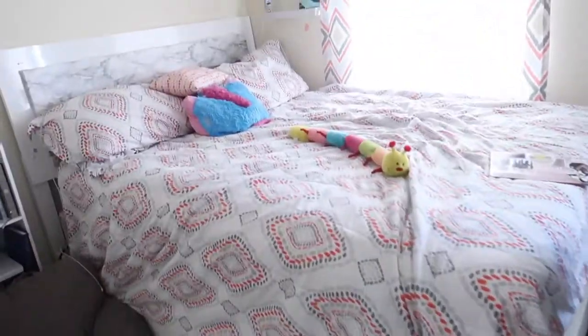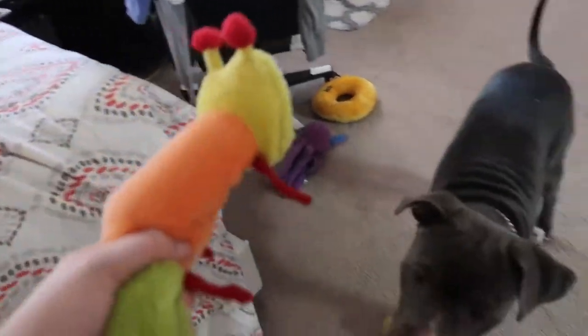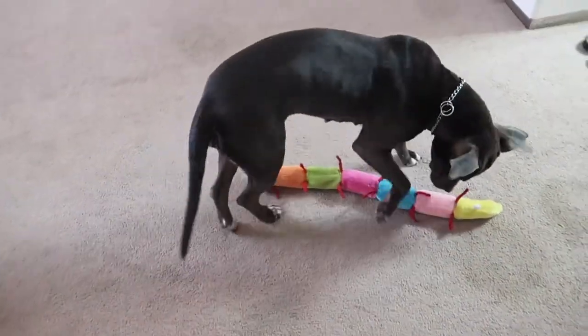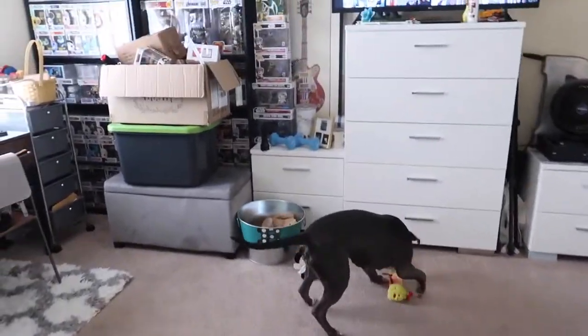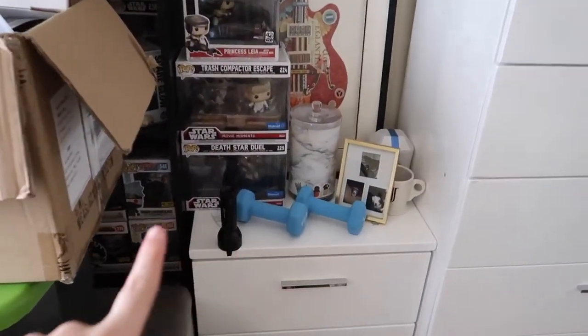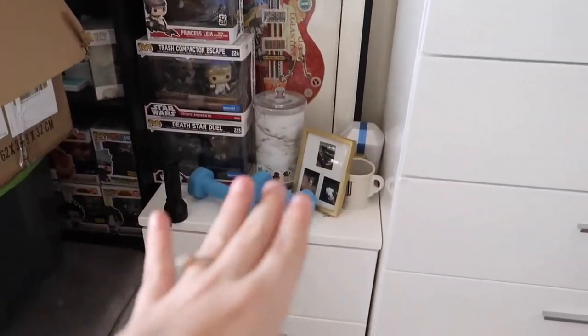Also, while we're sitting over here, this is Khaleesi's baby. She will not chew on this thing. I got it from TJ Maxx. I love getting her toys from TJ Maxx because they're cheap, and if she chews on them, it's fine. I say that she doesn't chew on them, and then she does that. But again, these are the bedside tables originally. We just have Funko Pops, some decor, things like that.